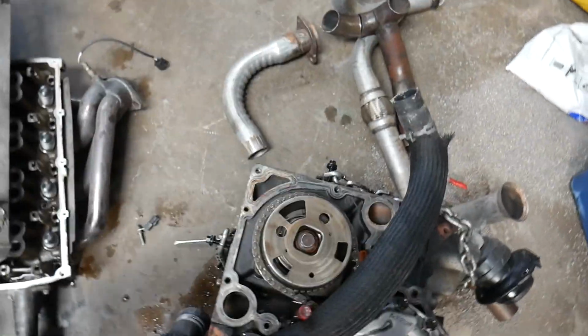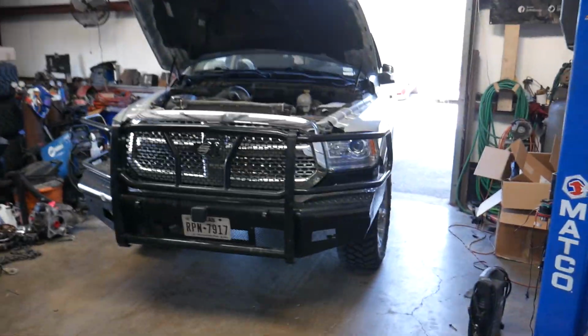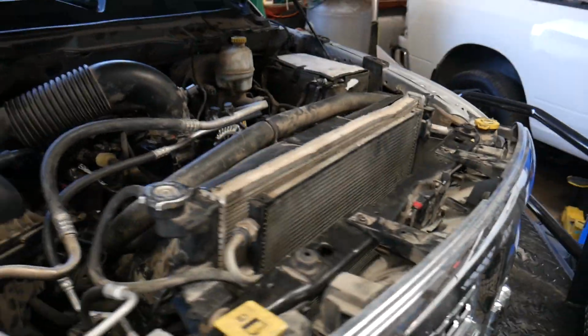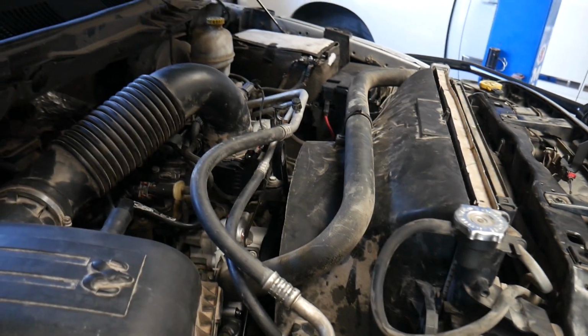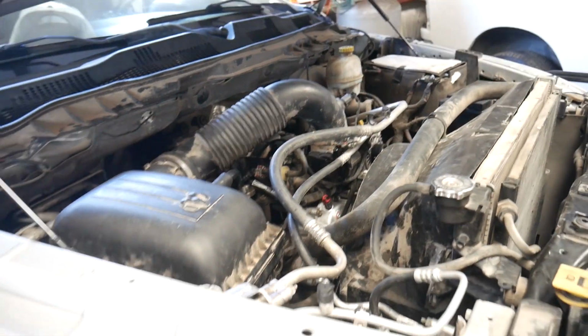Now for today's task, we're gonna be working on this Ram 1500. Gotta redo the timing and make sure everything is just installed correctly. So let's see how far we get on this today.